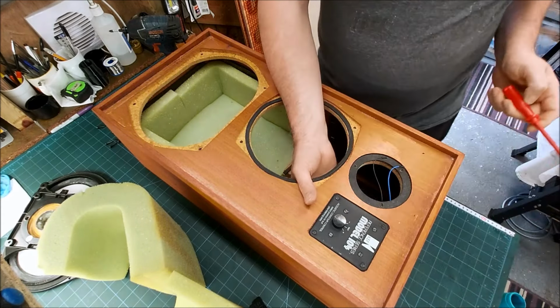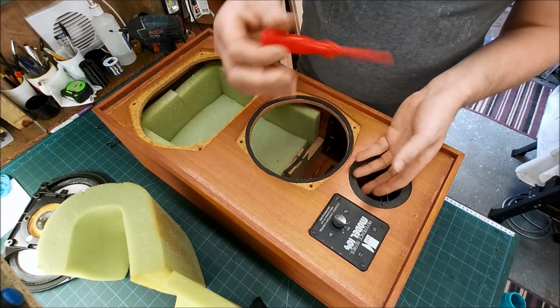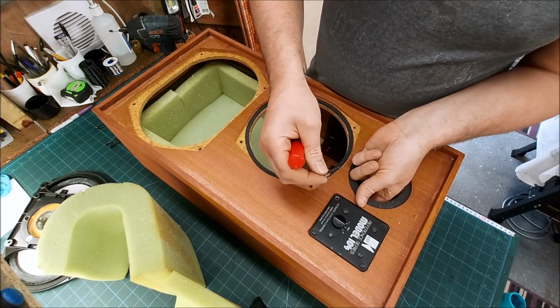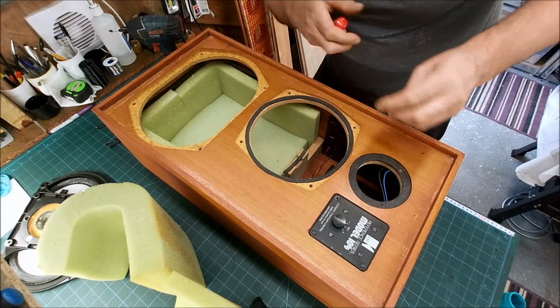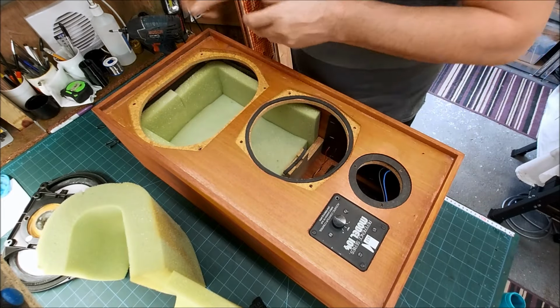Right, let's take this out, which has our crossover on it. So what's happened here? So machine screws, but our T-nut has fallen in, which is probably in there somewhere.